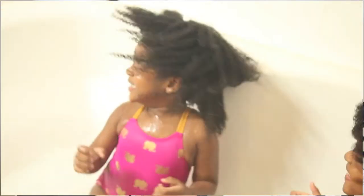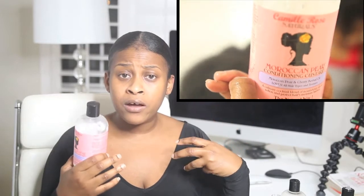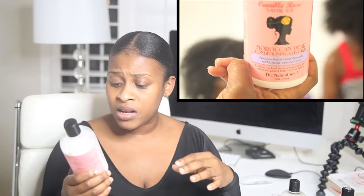If you're someone who's a little bit sensitive when it comes to scents, it smells so nice, and I love the scent. I love how it leaves my girl's hair feeling. It's exactly as it says on this bottle. With this conditioner, if I'm just doing a quick conditioner, I leave it to sit in their hair for about 5 minutes, put a cap on their hair, and let it sit.